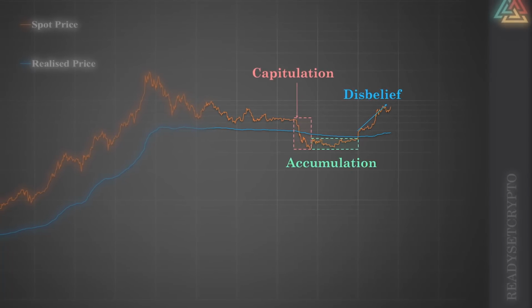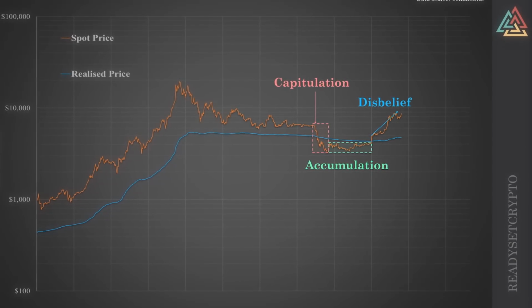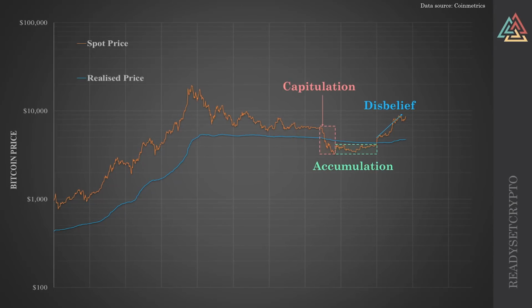So this significant breach above the realized price means that on average, as a cost basis, the market is now in profit. It's certainly supported by the exchange volume that we've seen, however so far has not quite been supported as heavily by the on-chain volume.